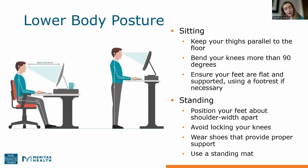But try to avoid locking your knees, and then most importantly, wear shoes that provide proper support. So you can still find business casual shoes with good arch support or just whatever you need. And if you choose to wear shoes that aren't supportive, you could always use a standing mat instead. So like if you wore heels to work one day, you could take those shoes off and kind of stand on a standing mat.